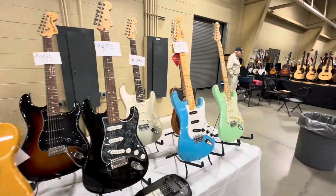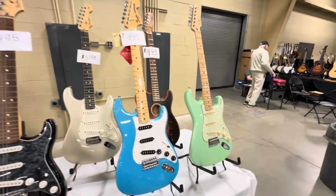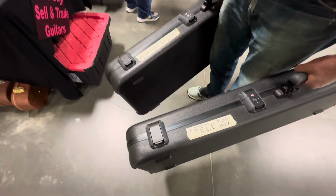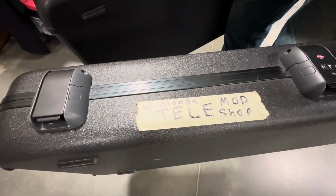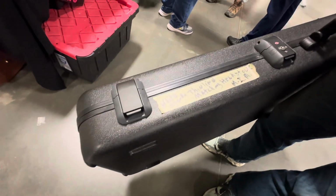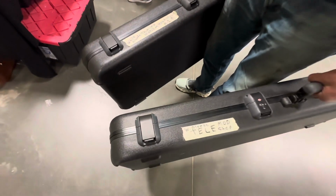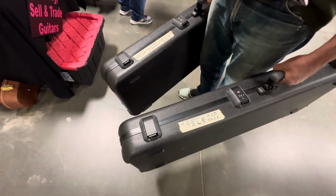Frankly, Mr. Shankly. This is the way you do it. You put tape on your guitars and you tell us exactly what's on there. Then we don't have to go, hey, what's in the case? What's in the case? We just look at the tag. It's a way to do it. Good job.